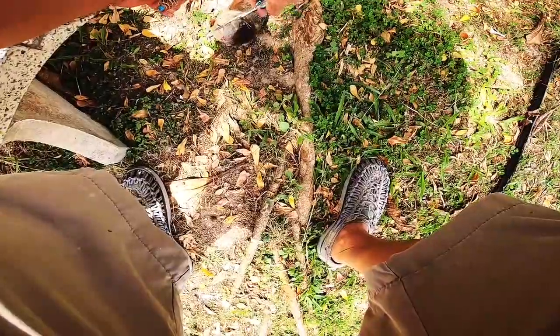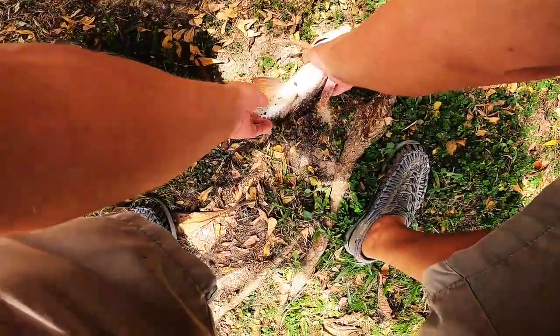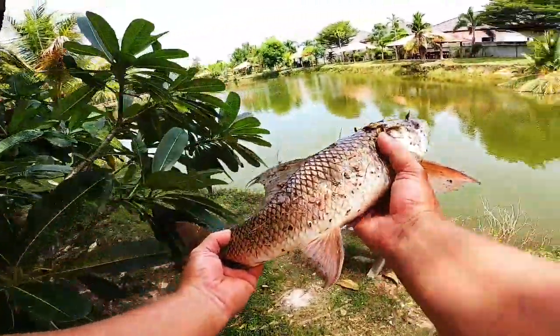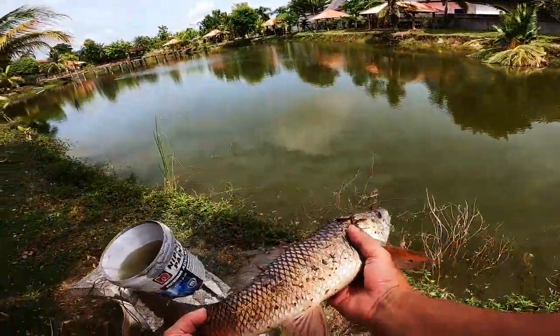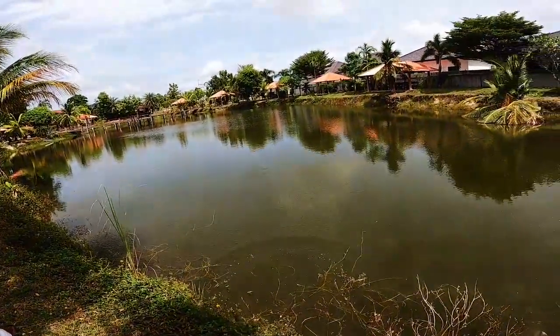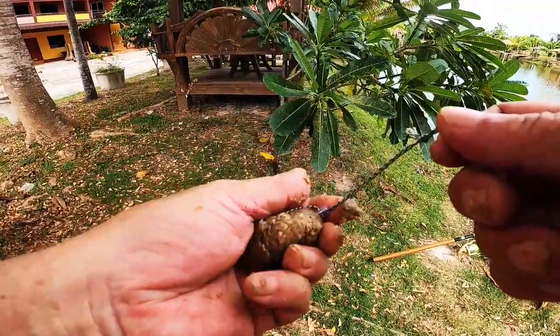Well, my battery died. Had to change the battery. Just caught a nice little redfin carp. They do eat these, but I am not going to eat him. Nice fish, though. He's still in good shape, so let him go. Yeah, there he goes. No problem. All right. I don't know, guys.